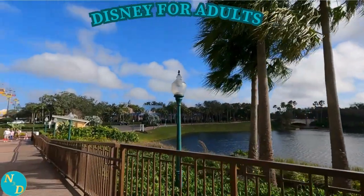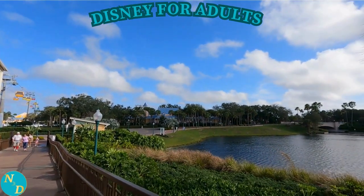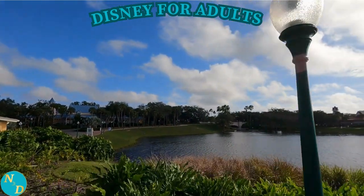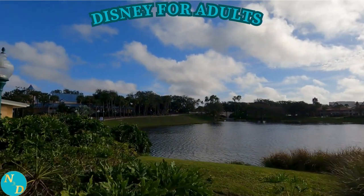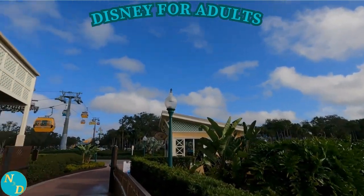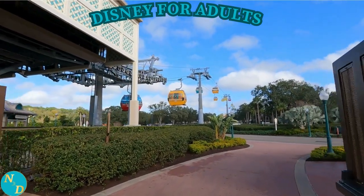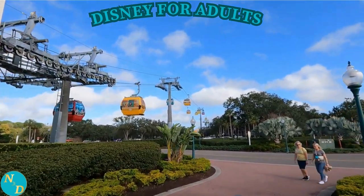Right, so I was told the walk is 15 minutes. And I've got 10 after 10 in the morning, 15 minutes from the Skyliner here to Riviera. So let's go. And why are we walking? It's a reminder, because of this. Notice we're the ones that's moving, not the Skyliner. Skyliner's closed from this station to Epcot and Riviera until Saturday.